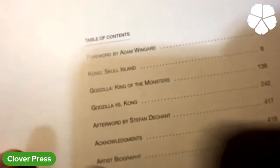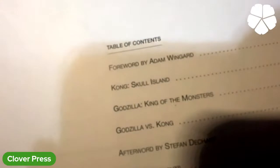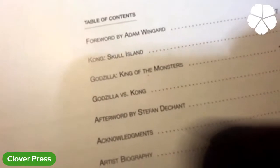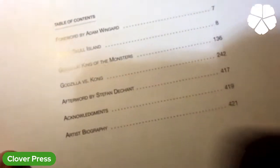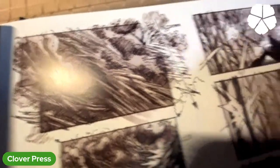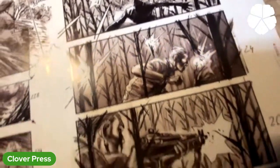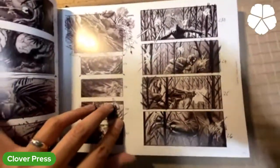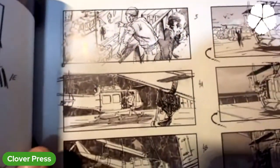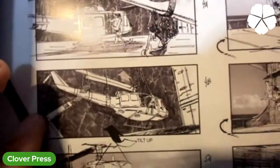But you can see here, we have a foreword. We have storyboards from Kong Skull Island, Godzilla King of the Monsters, Godzilla versus Kong, and an afterword and biographies. In total, over 420 pages. So a pretty massive book, but really, really cool. And you can see the quality of these storyboards is just excellent. Of course, they're not as refined as comic book art gets because these are done on the quick usually, and they're not usually meant for publication, but they are good enough because Richard Bennett is just an incredible artist that we get to see a lot of this great stuff.